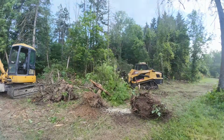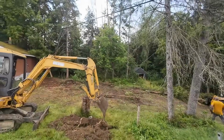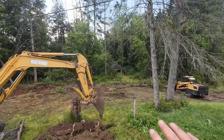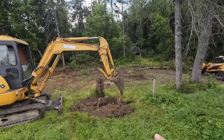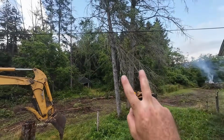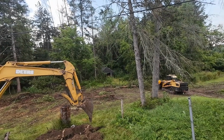All right, minor update for you. It started pouring rain, so we pulled the cameras in, but we're doing good. We got a lot of that cleared out over there. We're just about as far as we need to be right there. We're working on this stump here. These poles got to come out, and then these two trees are going to go down. That's the plan, at least.